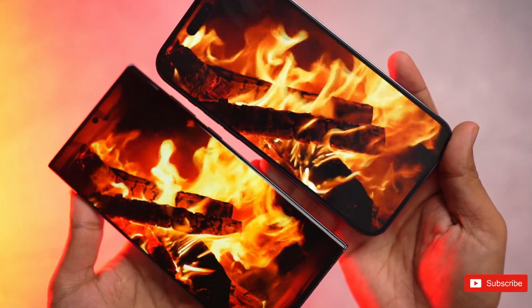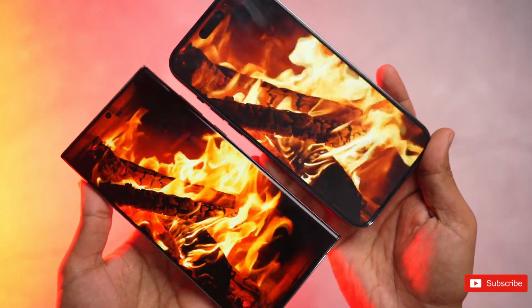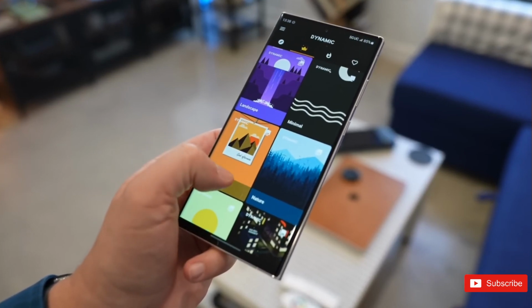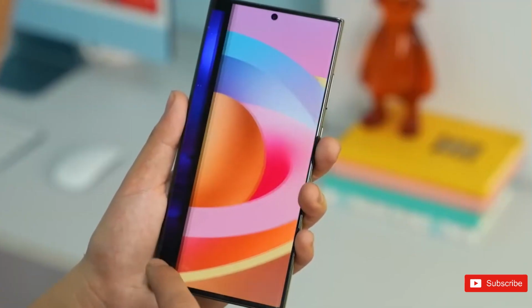Apart from these color choices, all 3 phones in this lineup will feature upgraded processors for performance and efficiency, along with enhanced camera capabilities. Additionally, there will be exciting new generative AI features to explore.